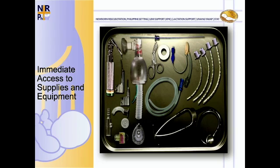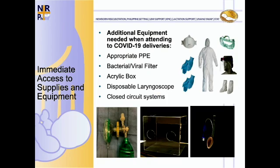Moving on to the left would be your appropriately sized neonatal self-inflating ambu bag and your laryngoscope with different sizes of blades. Below that, you have an airway and the meconium aspirator. And lastly, we have the CO2 detector and a manometer to monitor pressures given via the ambu bag. Additional equipment required when attending COVID-19 deliveries would of course be your PPE, bacterial and viral filters which we attach to the ambu bag, the acrylic box for intubation, disposable laryngoscope, and closed circuit systems.